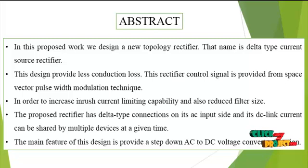The proposed rectifier has a delta type connection on its AC input side, and its DC link current can be shared by multiple devices at a given time. The main feature of this design is to provide a step down AC to DC voltage converter function. It has been applied as the active front end in high efficiency power supplies for telecommunication and data centers. It can also be used as the off-board DC fast charger for electric vehicles to increase efficiency.